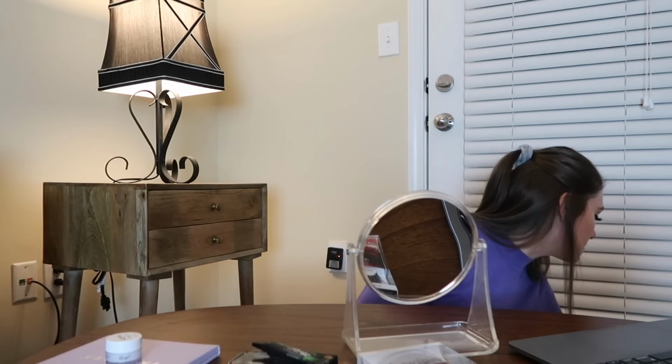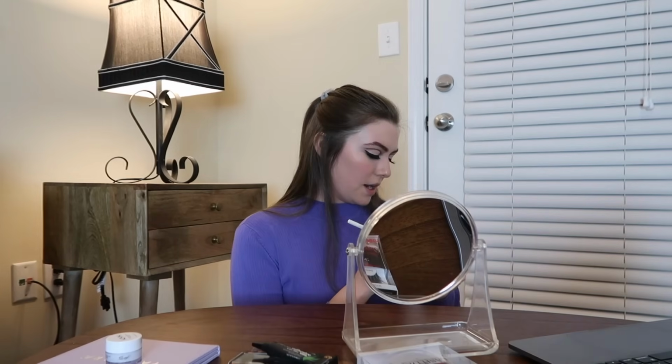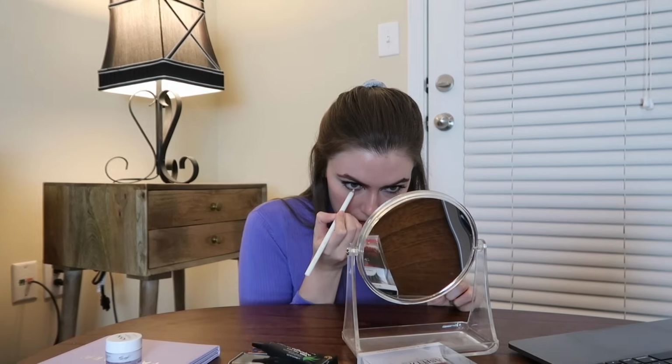So to add more dimension, when my eyes were looking straight, I added some deeper matte shadow through the crease at the start of the eye without having to add a lot more liner or another set of... She didn't do this, but I feel like I need to do a little bit of white right here. Oh, this is lash glue. Adding mascara to the top and bottom. Some mascara. I'm just trying to unleash my inner artist, as Priscilla Presley would say.